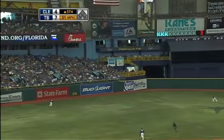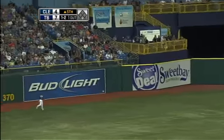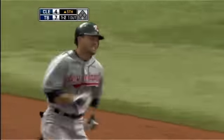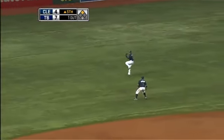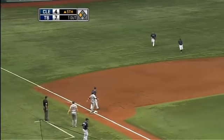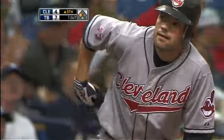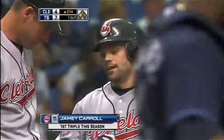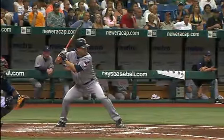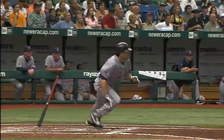Fly ball into left center field. That's going to be in for extra bases. That 2 hops the wall. Carroll's digging hard around second. He's going to scoot into third, and he'll make it. A 3-base hit for Carroll, his first extra base hit of the year. And the Indians now have a man at third with only 1 out, and they're trying to chip away at what is a 3-run deficit right now.